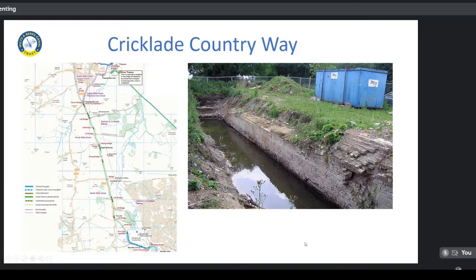So the Cricklade Country Way went from Mouldon to Cricklade and stopped there. So it was going to restore all of this section of canal. In the middle of that is Hayes Lock, which is owned by the trust. Whether or not we use that for navigation again is a matter of conjecture.